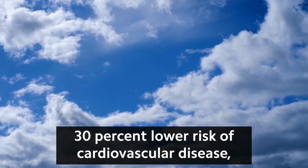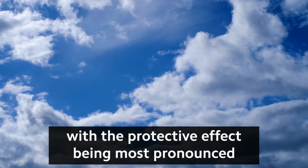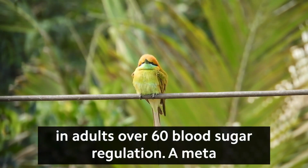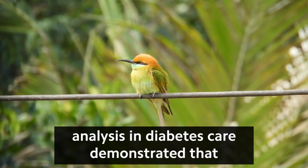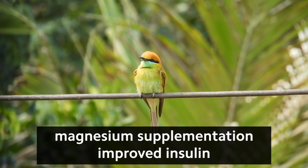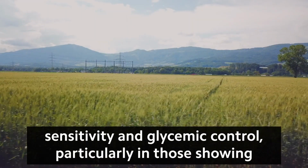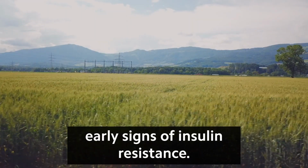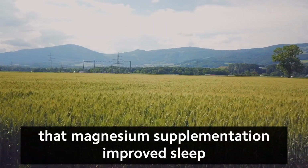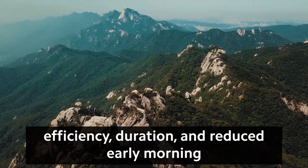Research in the Journal of the American Heart Association found that optimal magnesium levels were associated with a 30% lower risk of cardiovascular disease, with the protective effect being most pronounced in adults over 60. Blood sugar regulation. A meta-analysis in Diabetes Care demonstrated that magnesium supplementation improved insulin sensitivity and glycemic control, particularly in those showing early signs of insulin resistance. Sleep quality.